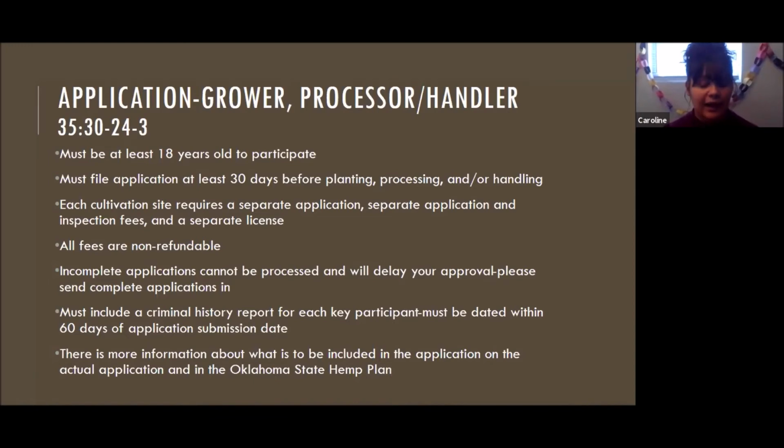If you need help filling out the application, please let me know. I'm glad to help. I want to help. I hope that the 2021 will be a little bit more user-friendly. So let me know what you think of it.